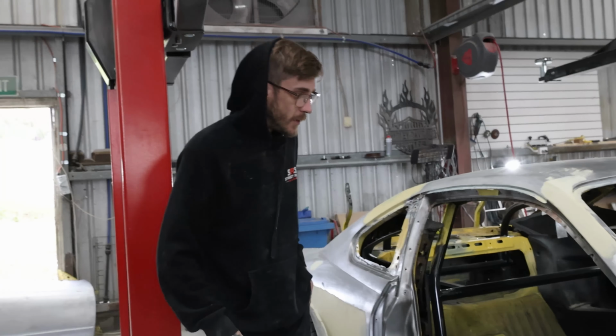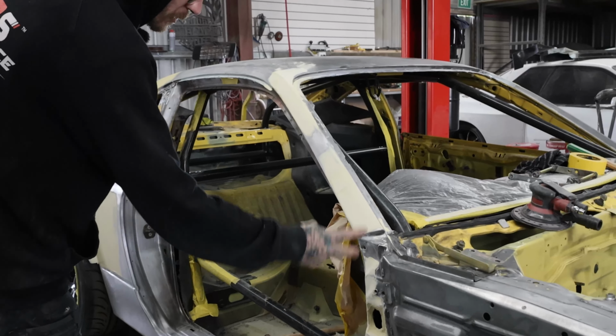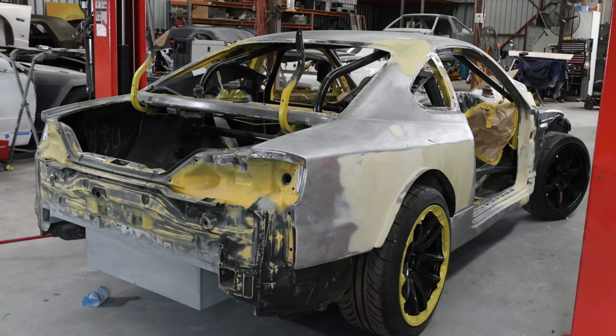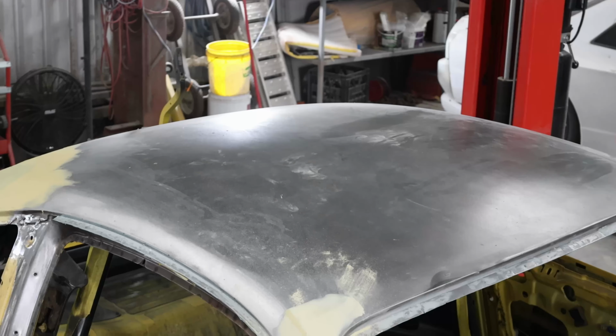So yeah, we've done our best to get the doors lined up, the hinges in the right position. We've got the rear quarters finished, the roof is pretty well on its way. We've got a couple more hours of sand and bog, and hopefully we will be getting it into the spray booth for some primer either late this evening or possibly tomorrow morning.